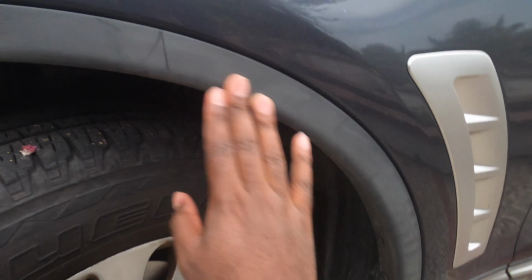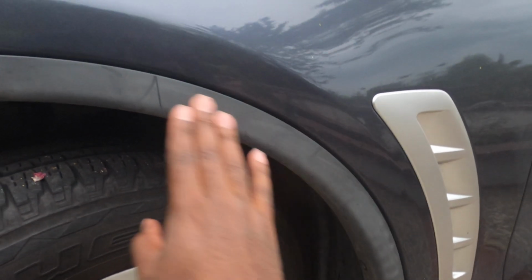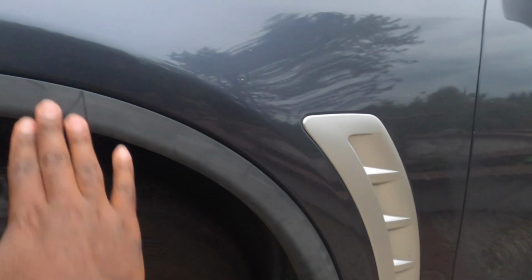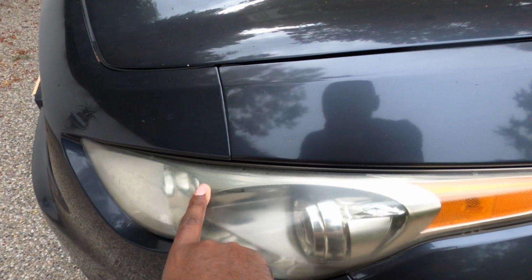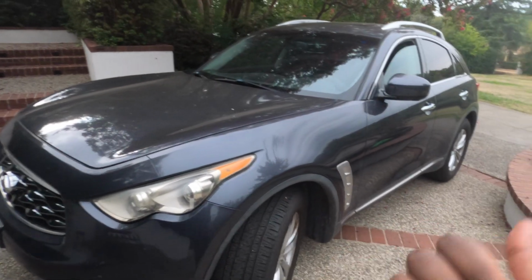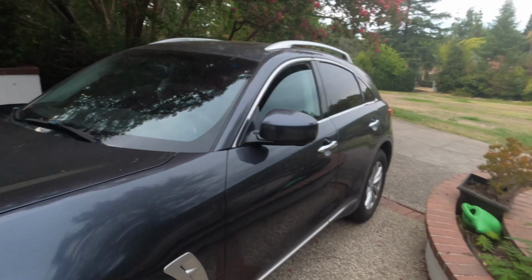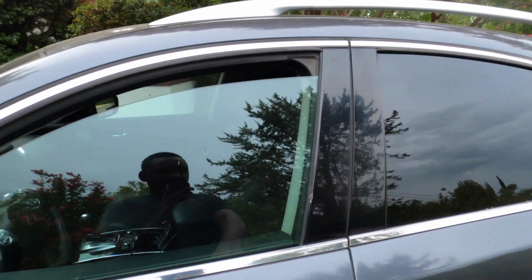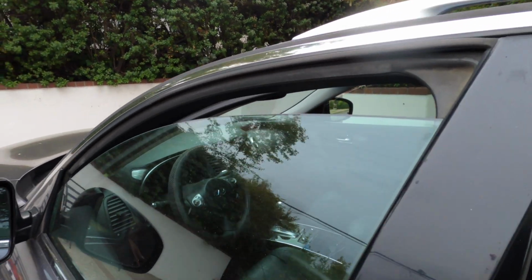The exterior plastics are kind of fading away, but that's expected for a car that is 15 years old. But I think if you retouch these, recondition them, they will look good as new. The headlights could need some polishing. So I'll say the exterior quality, the materials they used, held up quite well for 15 years. So now let's go ahead and look at the interior and see how that held up.